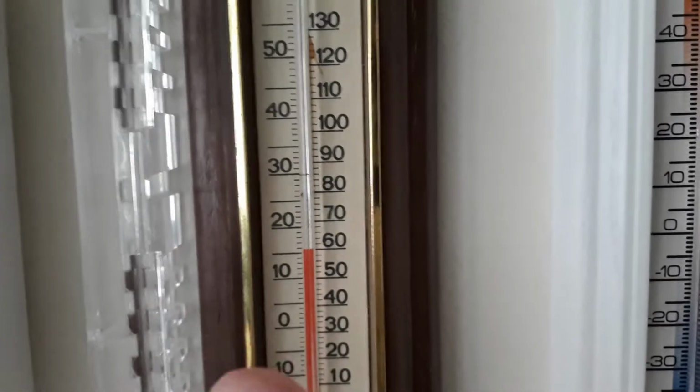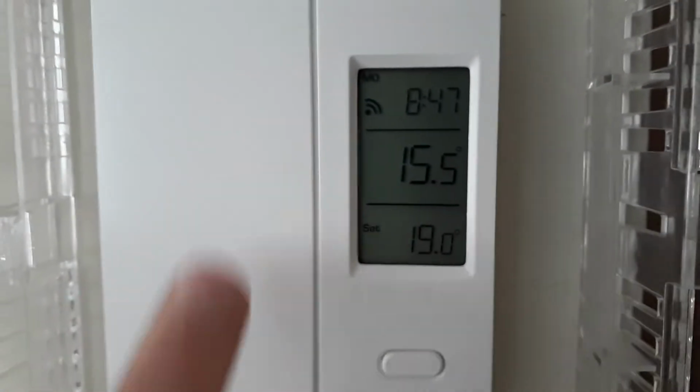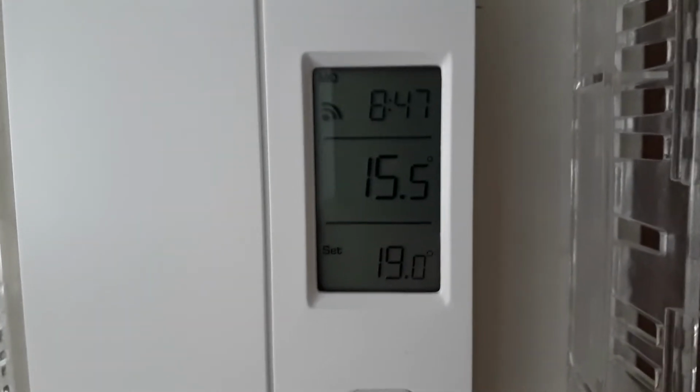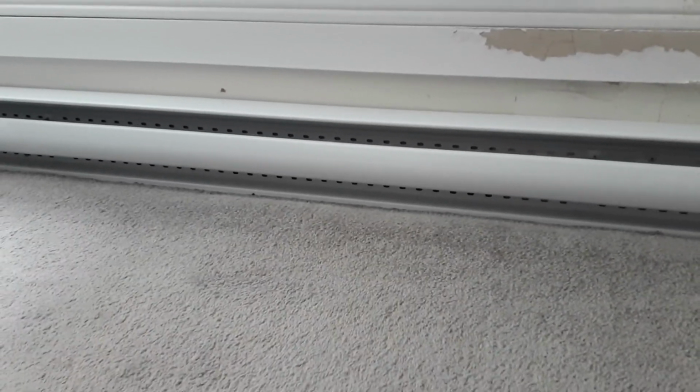I go by this thermometer here, so when I set this thing at 21 or 70 Fahrenheit, it works out to be about 23 on this thermostat here. As long as I'm warm, that's all I care. Come on, baseboard heater. Turn on! Come on!